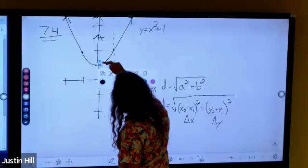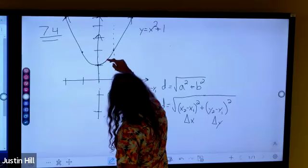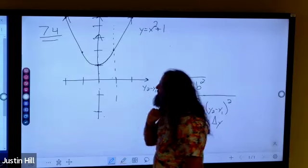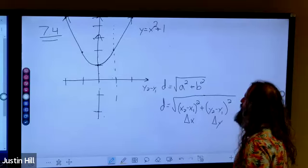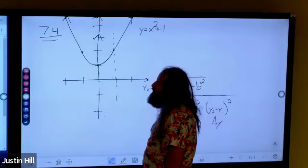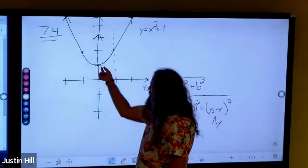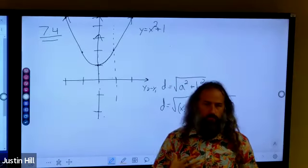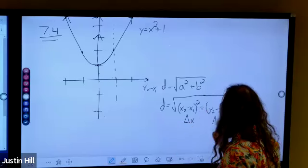So I kind of have these small straight lines that are all along the curve, just a little under the distance of the curve, but pretty close. So what I want to do is focus on one of these small straight lines, and I'm going to calculate the distance on one of those small straight lines.